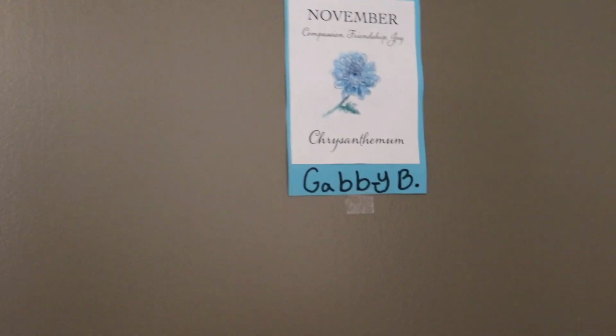So we're gonna start out with my closet. It has my door decoration on the closet door. I've had to make like 70 of these for all of the residents on my floor, and I decided to do a birth flower theme. So the decoration on my door is the chrysanthemum, which is the birth flower for November.